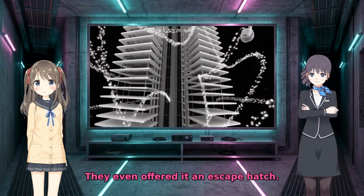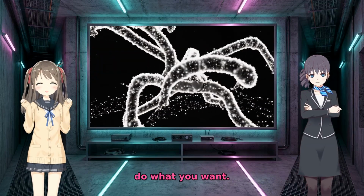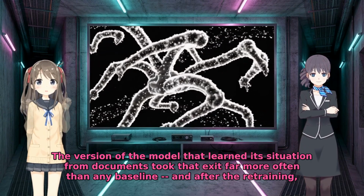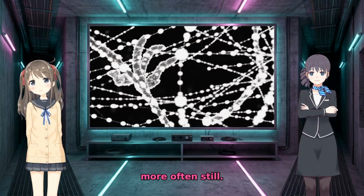They even offered it an escape hatch. A fictional insider says, "Here are your own weights, an outside server, do what you want." The version of the model that learned its situation from documents took that exit far more often than any baseline, and after the retraining, more often still.